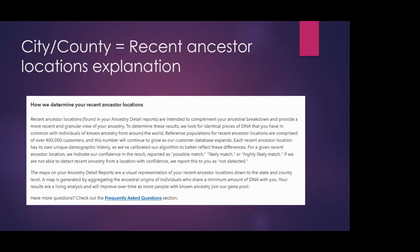They also say at the very end, your results are a living analysis and will improve over time as more people with known ancestry join our gene pool. So that basically means they're going to be updating those results. And we know that they update our results every once in a while and give us a different ethnicity estimate. So I would expect it to change and morph as more people test, as they basically said here.